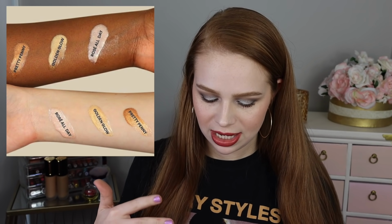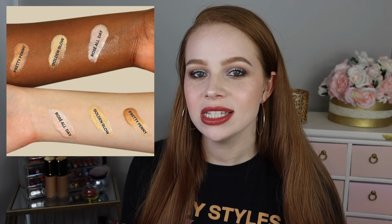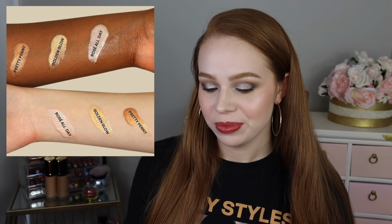And the shade Rose All Day looks a lot more pink than the Auric Glow Lust, so I feel like I could compare the formulas, but I wouldn't be having color dupes or anything like that. So I think I am gonna pick that up.